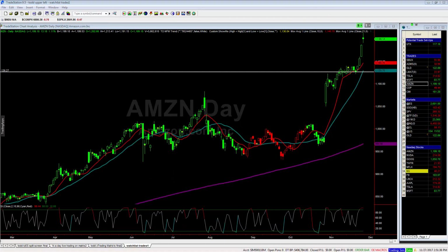And boy, take a look at Amazon. Amazon is just stronger than strong could be. Today is Cyber Monday, so we're up even further. I mean, look at Friday. Friday, huge up day. Today, gapped higher. Have not been able to fill that gap. We're going to close probably near the mid-range. Just a real strong stock. Again, if you're not long Amazon, then I don't know what to say.